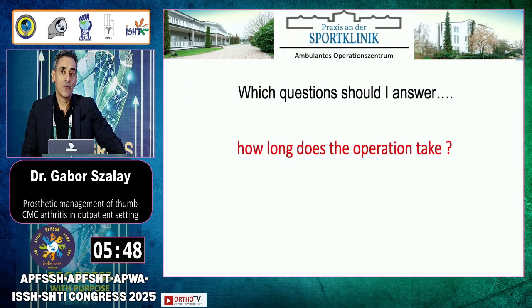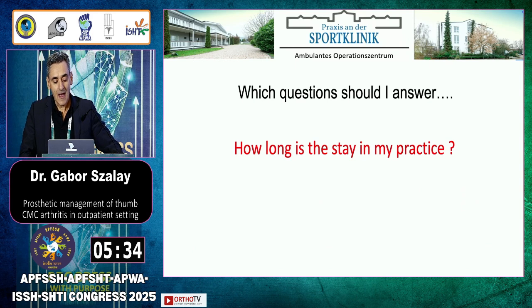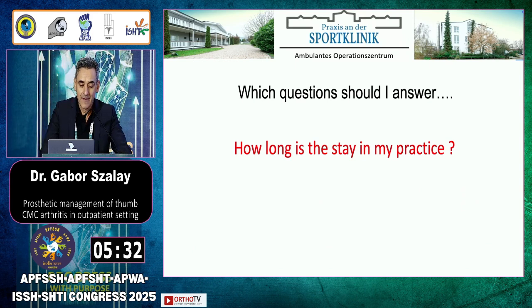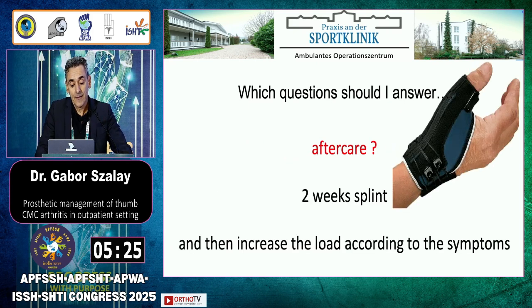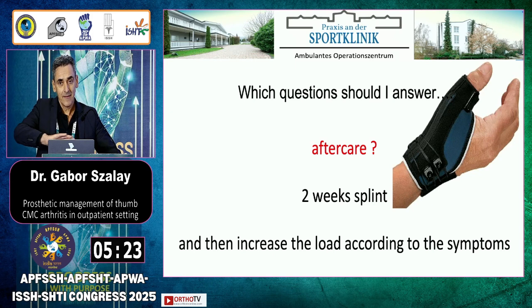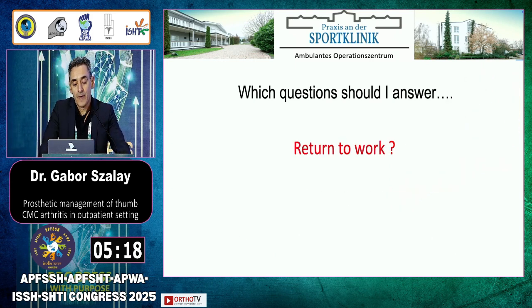How long does the surgery take? It's about 20 minutes. And how long is the patient in the OR? About 30 minutes. So management is everything. I will show you something. How long is the stay in my practice? That is prescribed legally, about 2 hours. The aftercare is 2 weeks of splint and then slowly increasing the load. Return to work is after 4 to 6 weeks.